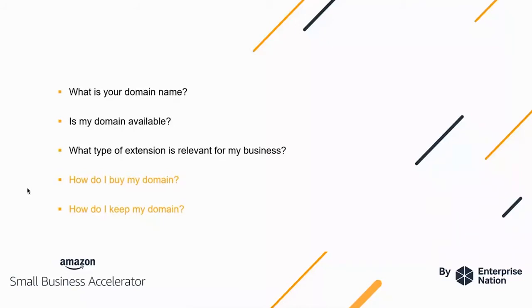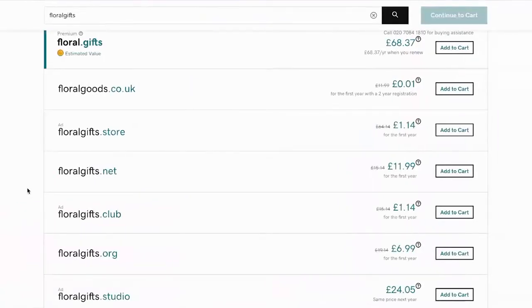So you can get creative with your extension and see if it's relevant for your business. So this one we know we want to sell online, and we know they want to be floral gifts. So floralgifts.store is quite a nice option. And we can see that the fee for that is £1.14.